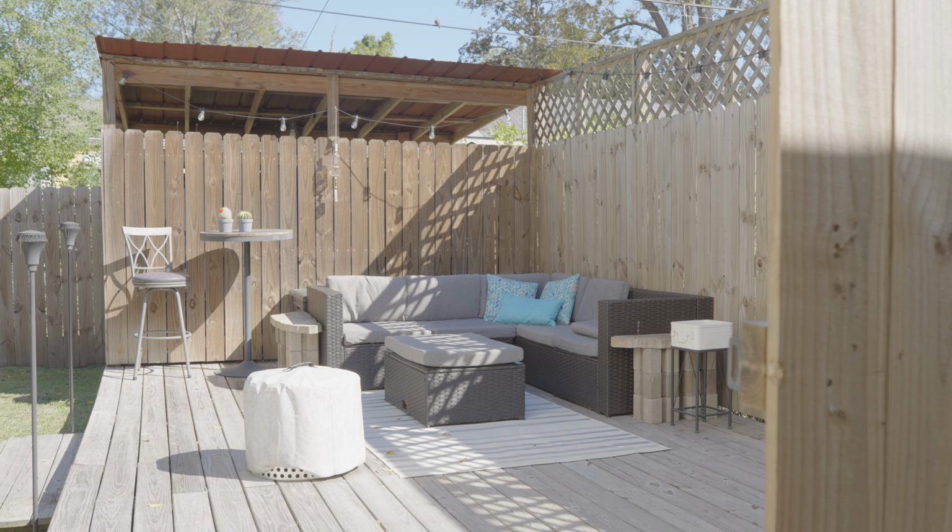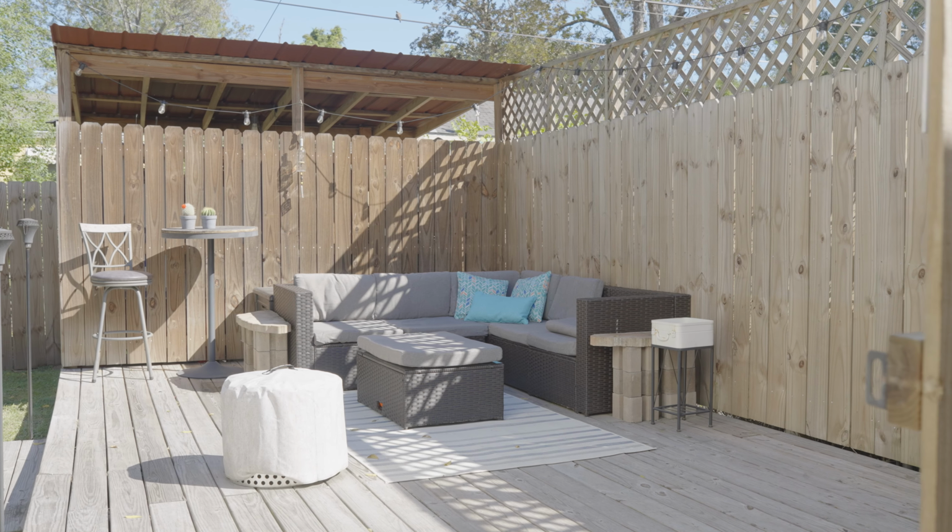So this property does come with off-street parking and a carport, but it also has an amazing backyard. It's fully fenced in with a deck just waiting for someone to entertain or hang out.